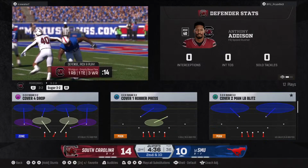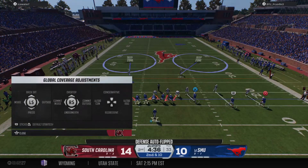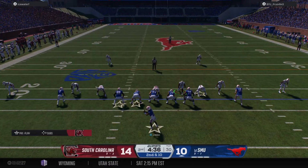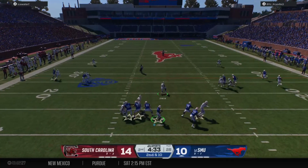Well, I think you know this defense is going to be aggressive. They're going to jump routes. They're going to play aggressive. You got to take advantage of that. Maybe use that this time to your advantage. Wants to fire on second down.